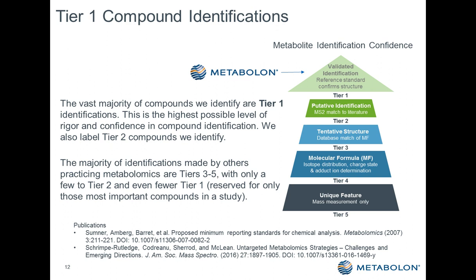About 10 years ago, a group of metabolomics practitioners met and published a paper listing the various tiers that they agreed made up the identification of metabolites during an untargeted study. I've listed those 5 tiers here, everything from the top tier where you have an authentic standard run through the system down to the single unique features at tier 5, the lowest tier. Since we have purchased and analyzed the majority of compounds in our library, most of our metabolite identifications are tier 1 identifications, the best achievable, and we note within our library and in reports that we provide back to our clients when any tier 2 identifications are made.